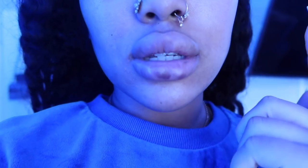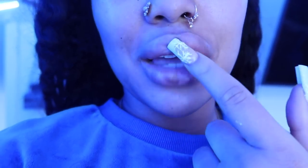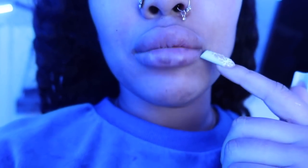I forgot to talk to y'all about, oh yes, these are my lips. They are still kind of swollen. It's day two now. As you guys can see, I feel like this looks so much better than when I first started the video. It looks so much more flat and smoothed out. My bottom lip is really swollen because most of the filler is in my bottom lip, because I had to get more filler in the bottom to match the top.